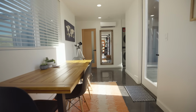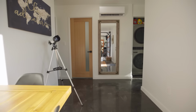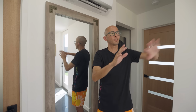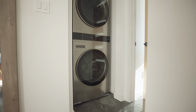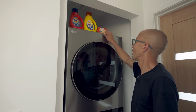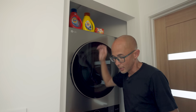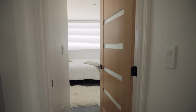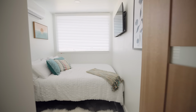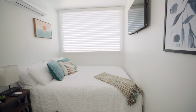The living room has its own mini split. So does the dining room. And the reason we did it, it circulates between the 56 feet. So this area is always cool. Also, we have a full-size washer and dryer. We'll supply all your cleaning supplies as well. And then that's the second master bedroom, which has an amazing giant window with views to downtown Joshua Tree.